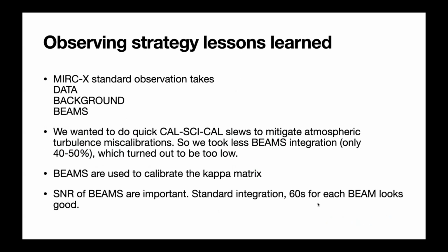So one, I would say, mistake is that we should have taken more data. We should have taken standard observations.